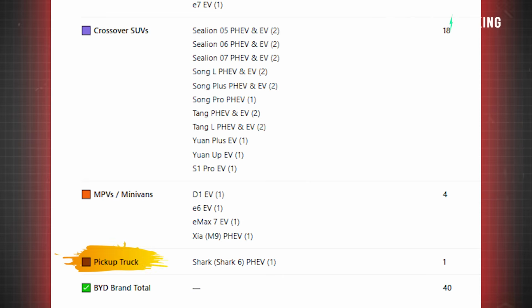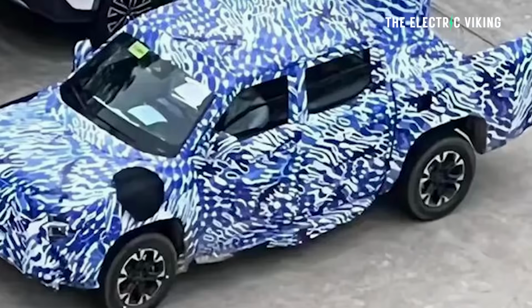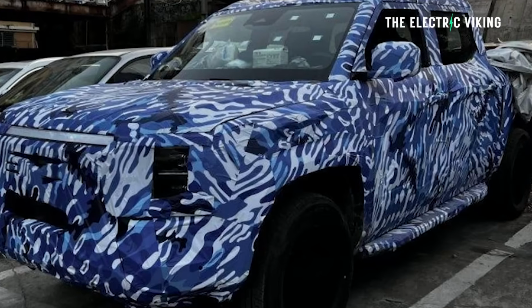Pickup trucks. There's only one right now, but there will be a second one soon. There is the BYD Shark, the Shark 6 plug-in hybrid. But there's been spy photos. BYD do have another electric pickup truck. I think that's a fully electric version. It's a bit smaller than the BYD Shark, a bit more rounded. Doesn't look as good, but might be more practical for some people.